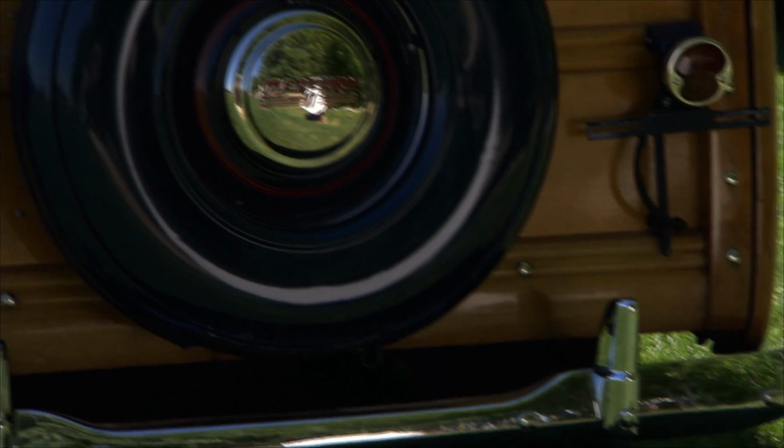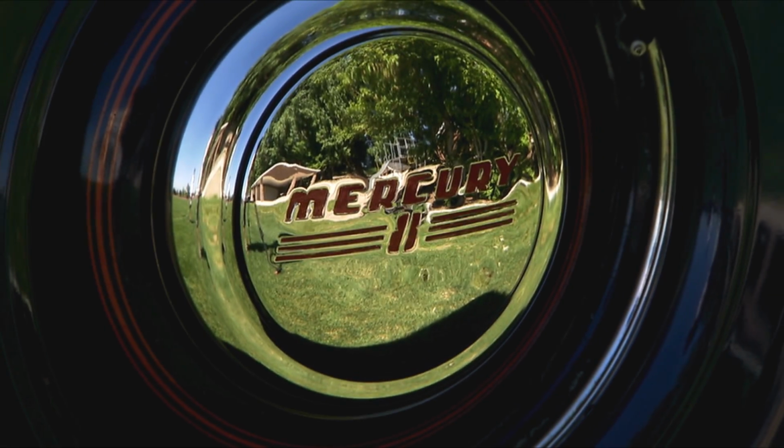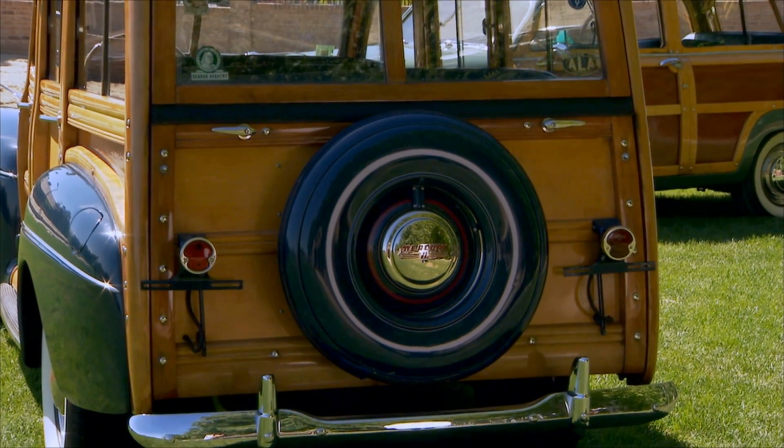And still back here too, all original wood. All original wood. A lot of the Woody Wagons, when you find them, are missing the actual cover, because they just kind of threw them away or left them off because they were hard to change a tire if you ever got at that position.